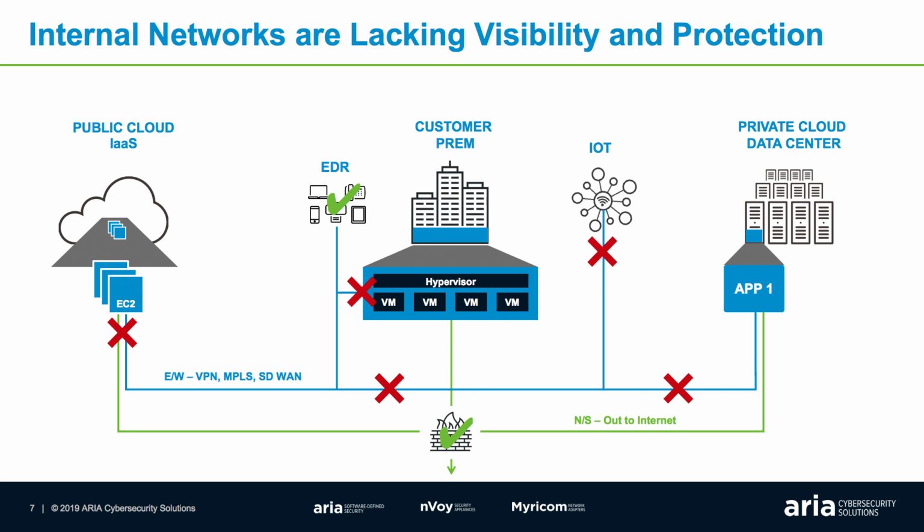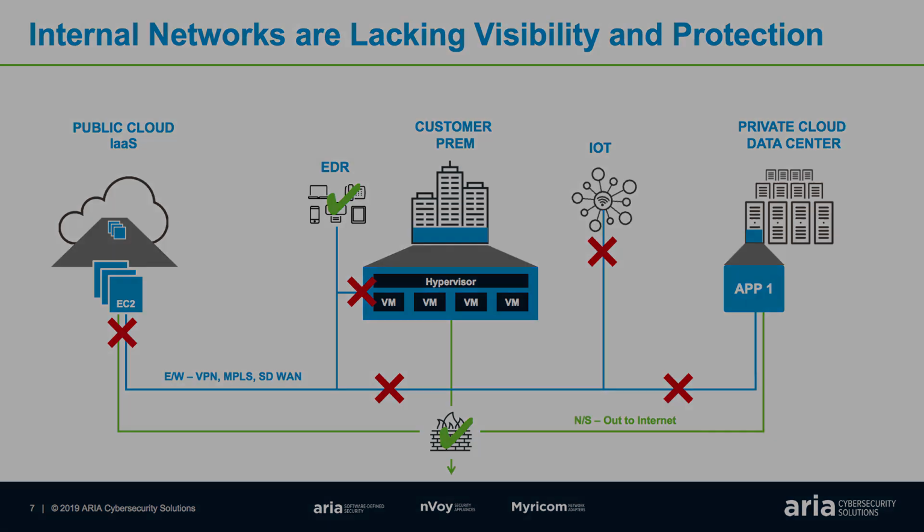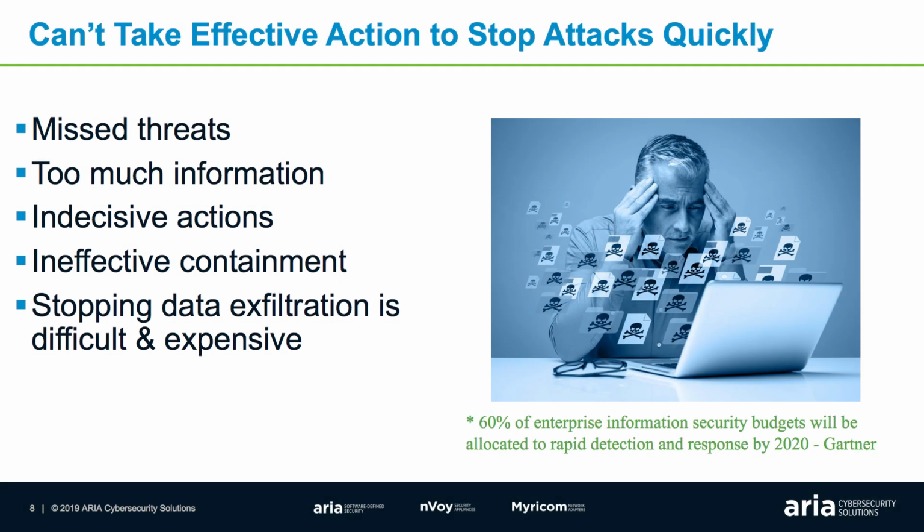The answer lies in network-based security. So the market reacted with network traffic analyzers, packet brokers, microsegmentation, and various other point solutions, but each of these only solved a small part of the larger problem, and none of them stopped the attacks as they are found. This disjointed combination of partial solutions has created the inability to take appropriate action to detect and stop attacks quickly.